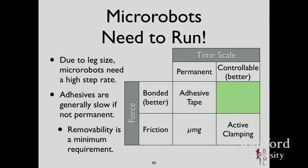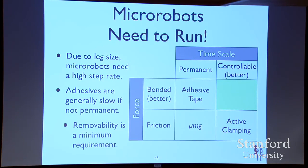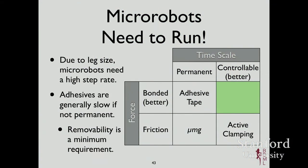Controllable that relies on friction would be applying an active clamp to the object, then removing that clamp over and over. And that can really be controllable. So that's going to be more useful. On the other axis, we have adhesive tape. It's bonded, so it's going to have more strength available, which is great, but it's also kind of close to permanence.